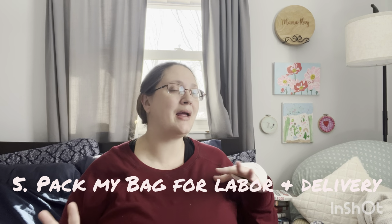I pack my bag anywhere between 37 and 39 weeks, depending on what's going on. I don't have a lot of extra spare clothes for myself, so that's part of it. So the thing for packing a bag, I have had 5 babies in the hospital, with epidurals. I know. And then I've had 2 in a birth center, completely natural.